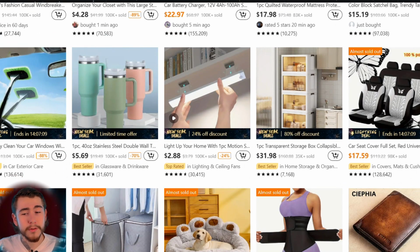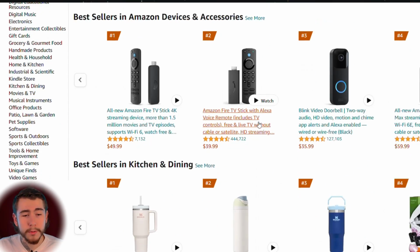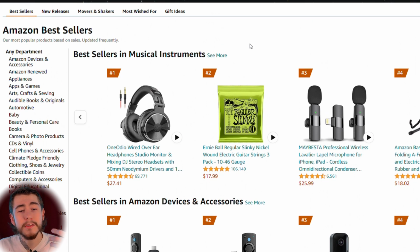So we can see this list right here on Temu. This is probably the best place to find winning products out of all three. But we can also go over to Amazon. You guys can see all of the top performing products within each niche. You guys can select multiple niches over here on the left-hand side to really narrow it down and see what's working for other stores. Same thing with Etsy.